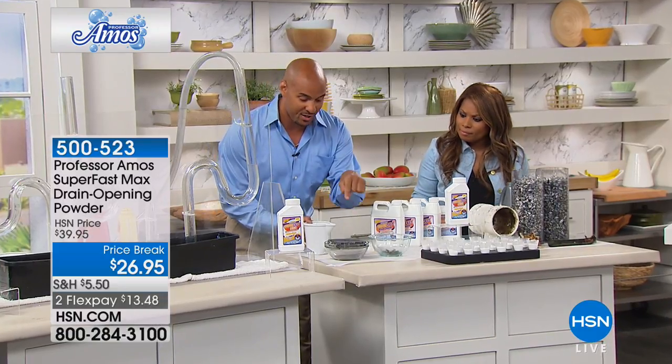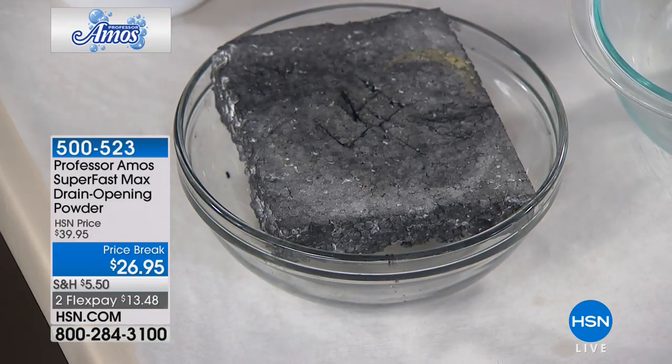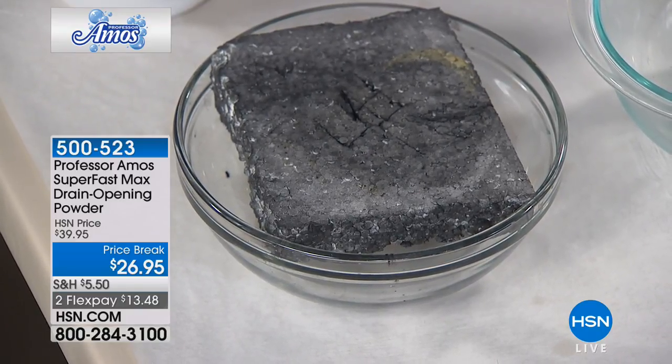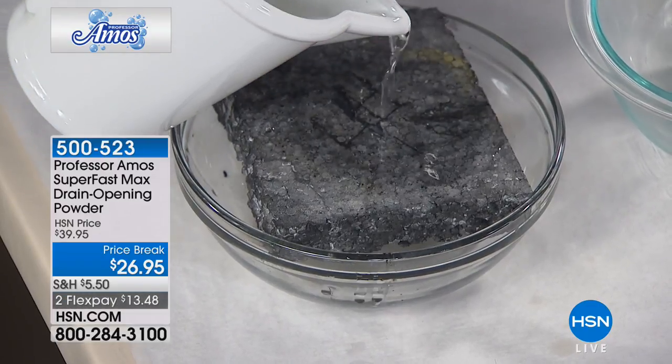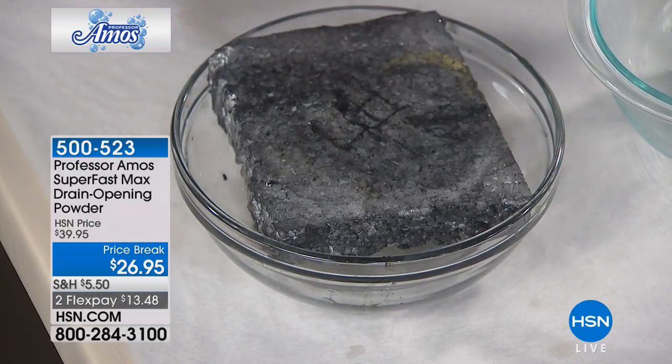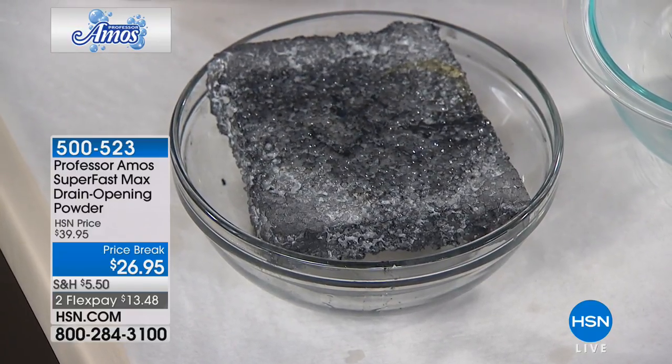And if you squeeze in tight, I'm gonna specifically talk about this, which represents the oil and grime in your line. It's been hardened and solidified in your pipes. Look at that. I'm gonna pour a few ounces of our Super Fast Max right over top of that hardened grime there, and this is how fast it works. You don't have to wait a day, an hour. You give it 10 minutes to declog your line.